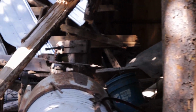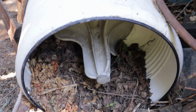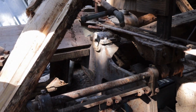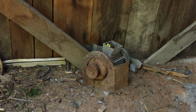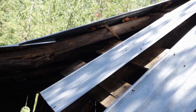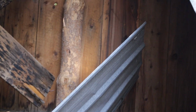Looks like the snow got to it. Old washing machine. Not sure what that was. It almost looks like a buzzsaw. Motor still left here. You can see this building was built with just native timber up here. There was some 2x4s, but most of the main structure was native lodgepole, it looks like.